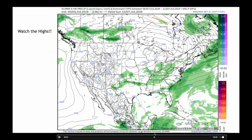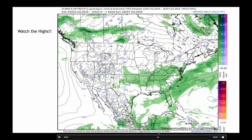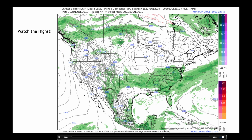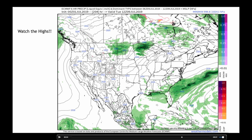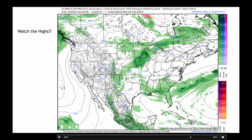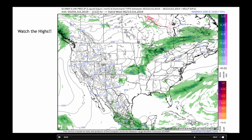But that high comes through, pushes a front toward us in the Carolinas by Sunday. And then early next week, it tries to clear us out for Tuesday into Wednesday. So basically starting this Wednesday to next Tuesday, every single day, a chance of storms on that heat, which you saw a few moments ago. Then maybe some clearing by next Wednesday as that high pressure cell moves in.